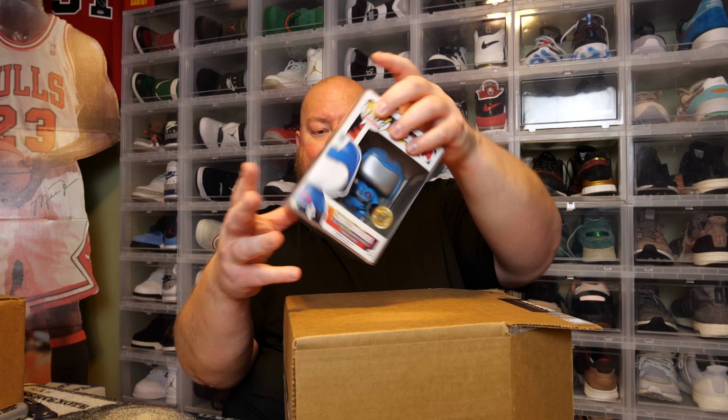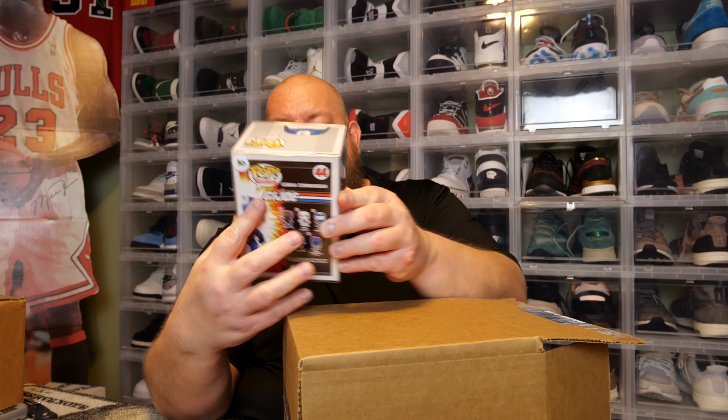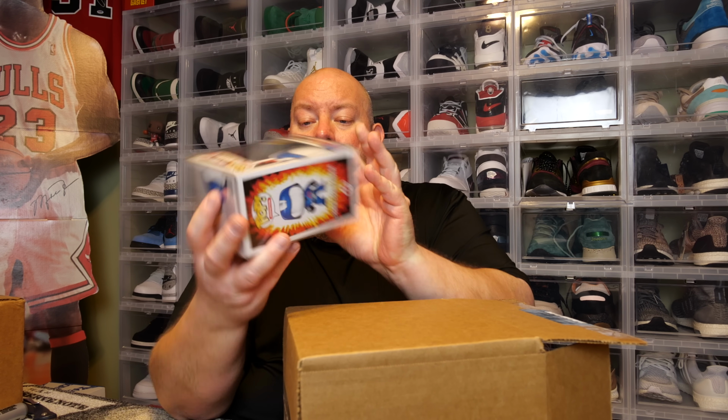First one, the back says G.I. Joe. Cobra Commander, this has a sticker on it that says this is worth $30. This is the Bait pre-release exclusive. That's a nice pop right there. A lot of people collect G.I. Joe. It's all 2015. It's an 8-year-old pop, so you know it's vaulted. Nice hit, $30. Guaranteed value is $430.